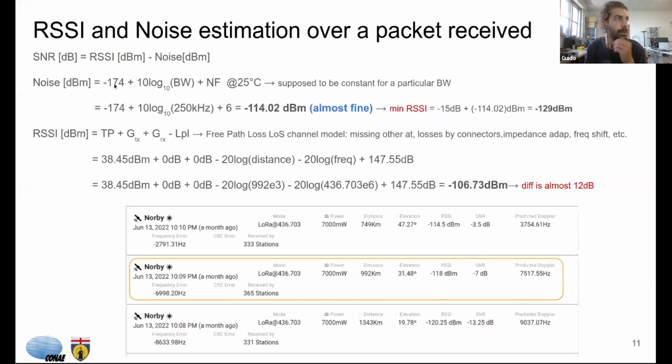And well, I tried to estimate the noise. I found this solution by considering 6 dB of noise figure. I don't know the noise figure of my receiver, but you usually use this value. The bandwidth for this transmission was actually 250 kilohertz. And we can see it's almost fine, because if you do the subtraction between these 2 values, you're almost there, like 150 or 110 dBm.